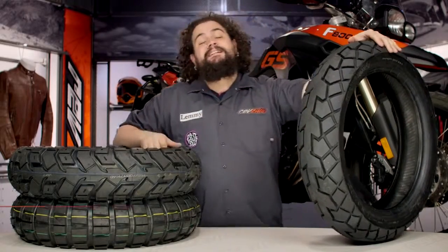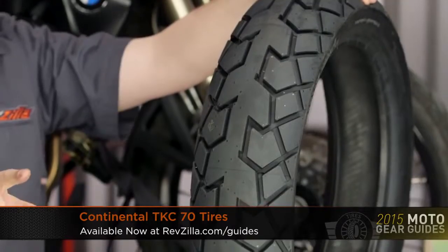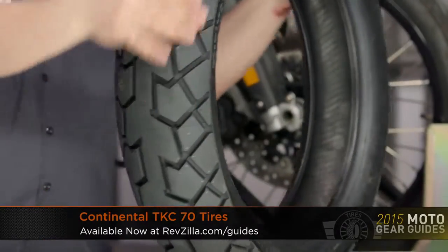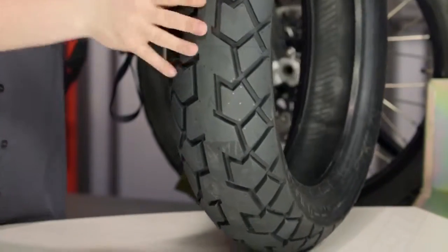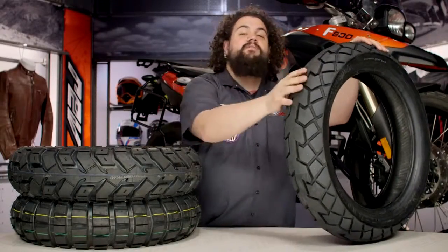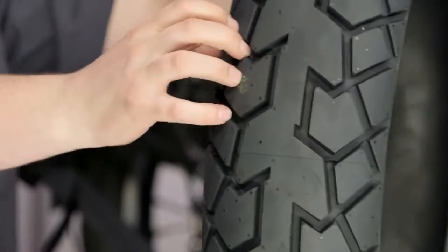First up, the Continental TKC70. The TKC70 is for those of you guys who have run a TKC80 and said this tire wore out way too fast for me. If you take a peek at this thing, the TKC70 is really a 60-40 tire. You're gonna be spending most of your life on road, typically, but you can get off-road with this puppy. You can see there are some big chunky knobs on here.